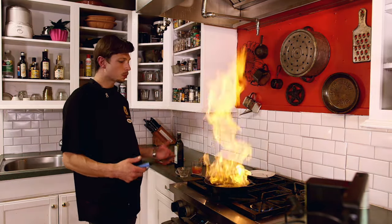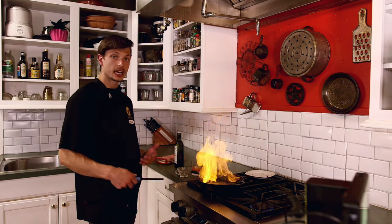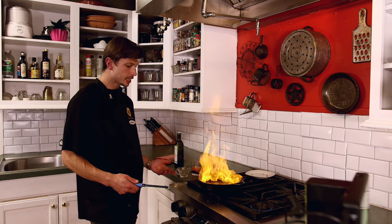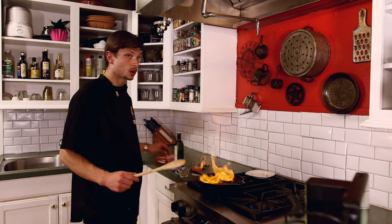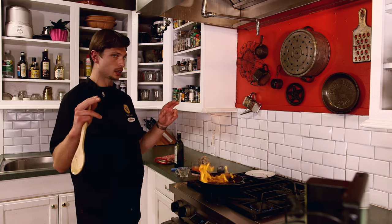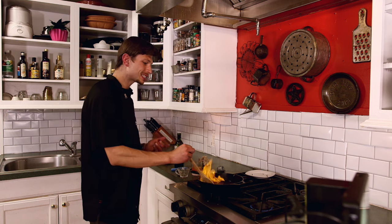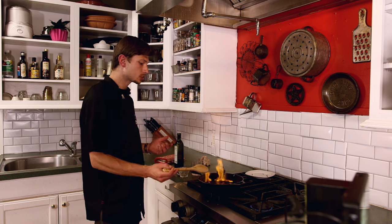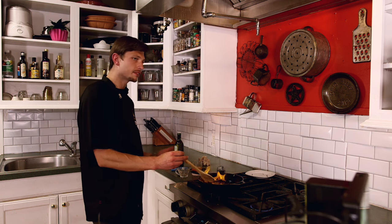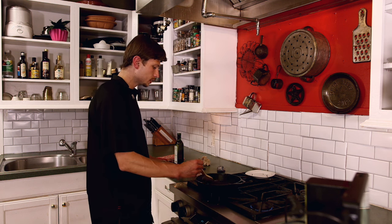Once the flames leave, then we know that the alcohol is cooked out. Okay, it's going to take a second, but this is going to help lift up, or the technical term, deglaze the pan. And now, it's as clean as it was when I first started cooking, which is huge. That tells me all of that flavor is going to be lifted off. So it's about done here.